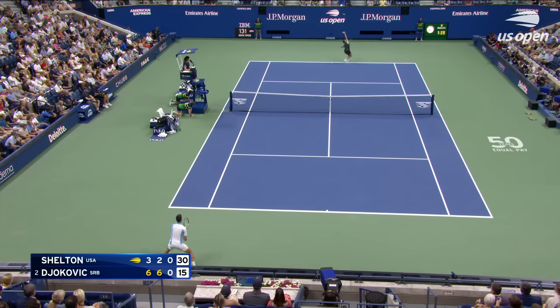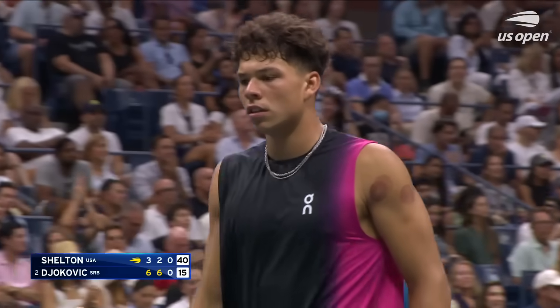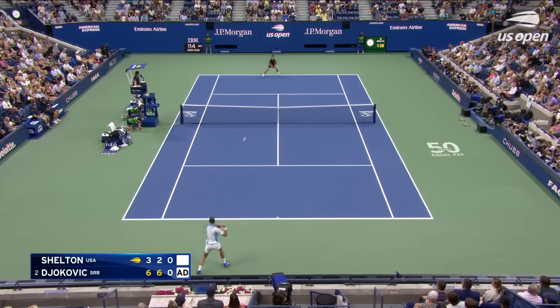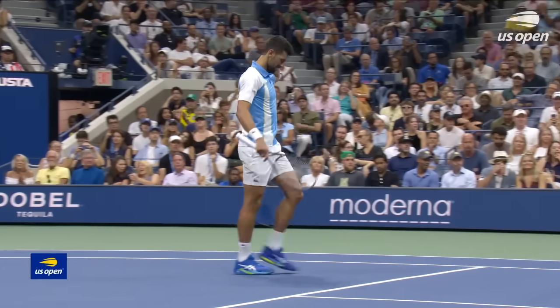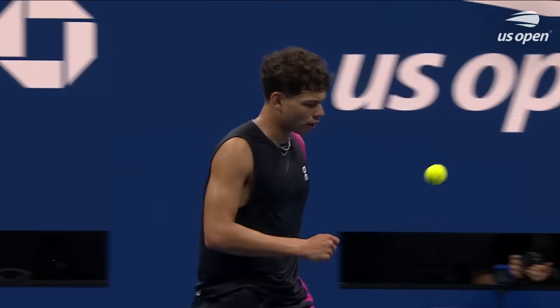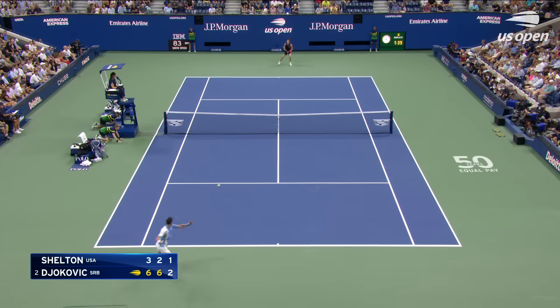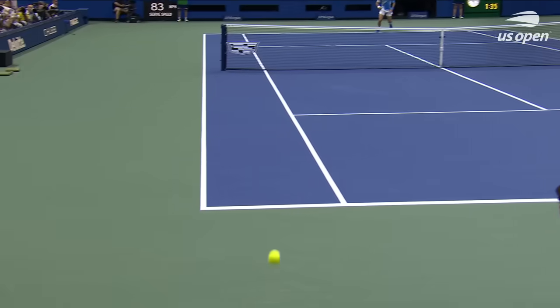Mile-an-hour serves. You're not even giving yourself time to get there. And that is why we don't see certain volleys anymore. Aggressive. At this point, he decided, I'm going to stay back and loop high topspin ground strokes. And Djokovic went.